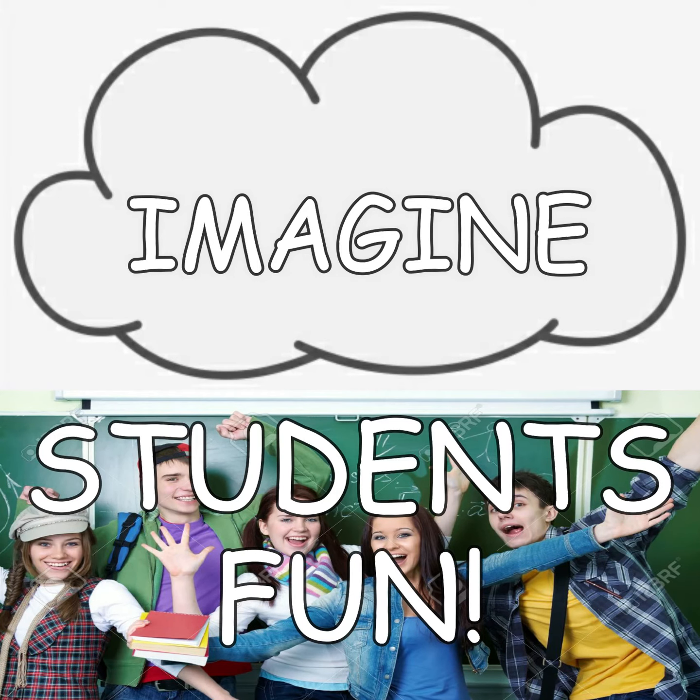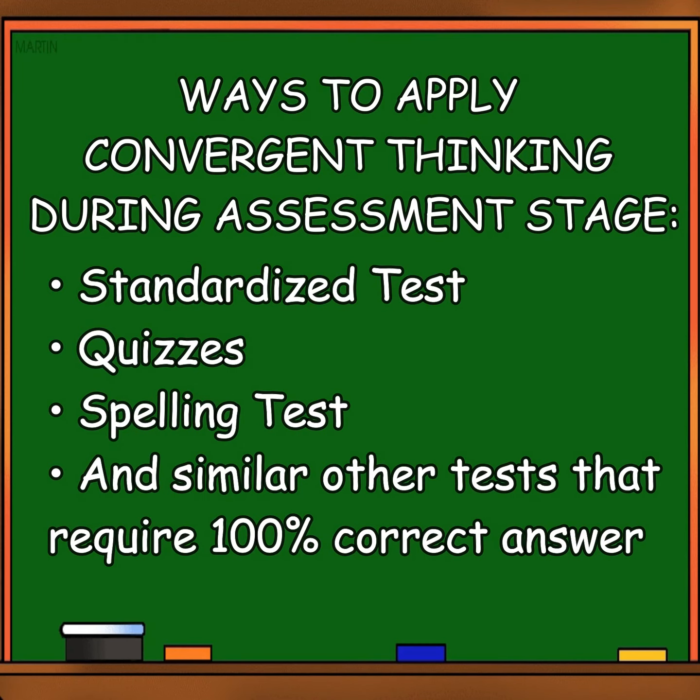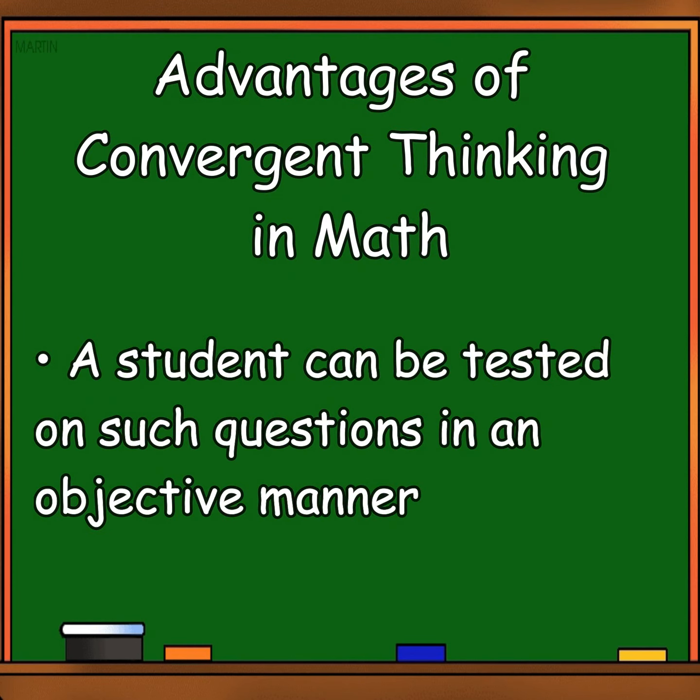But convergent thinking can be seen not only during teaching proper, but in assessment stages too. During the assessment stage, convergent thinking can be seen in standardized tests, quizzes, spelling tests, and similar other tests that require convergent thinking because only one answer can be 100% correct. The advantage of convergent thinking in mathematics is that a student can be tested on such questions in an objective manner, as long as the question was phrased explicitly and that the solution key is correct.